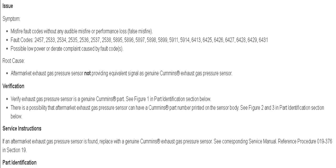Also, a possible low power derate complaint caused by the fault codes. Why would that happen? Because the exhaust gas pressure sensor, say it started reading 30 inches of mercury low and it just stayed there for 10 seconds. That would throw everything else out of whack, and then the engine would derate itself trying to figure out basically what's going on and get everything back running correctly.